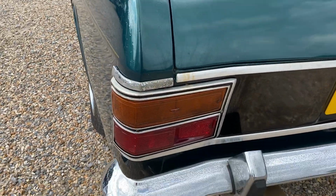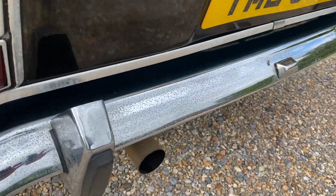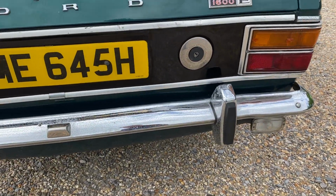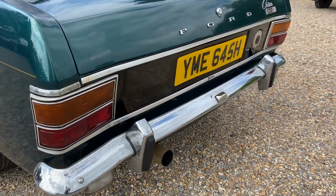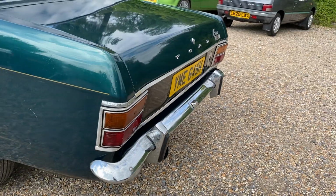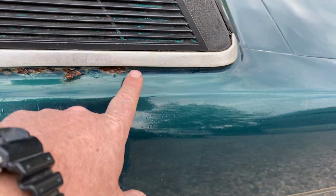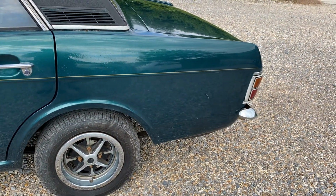I'm getting in close, and I can show you that the chrome work is pitted, and maybe it could be improved with some polishing, but again, to get it back to levels of perfection, you'd be looking at some re-chroming if so required. That exhaust bore looks a bit bigger than usual. Similar thing, micro blistering, a little bit of rust at a high level here on the car, and micro blistering on this rear wing, but as I stand back it looks pretty decent.